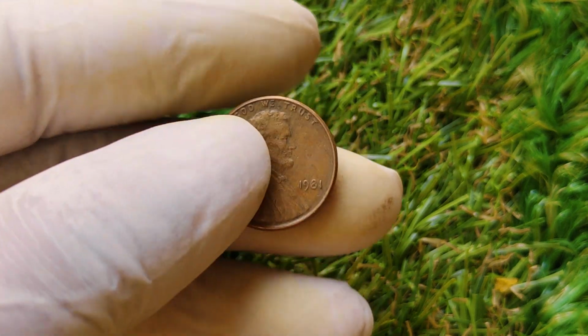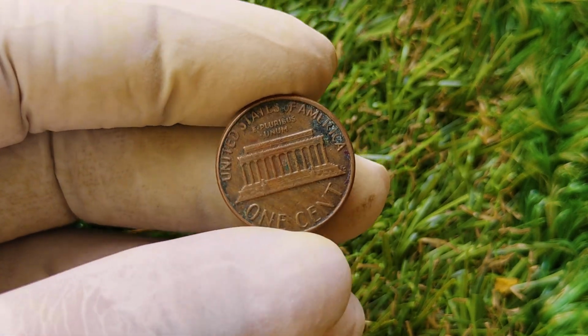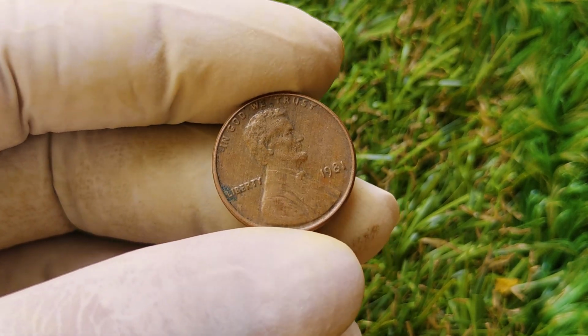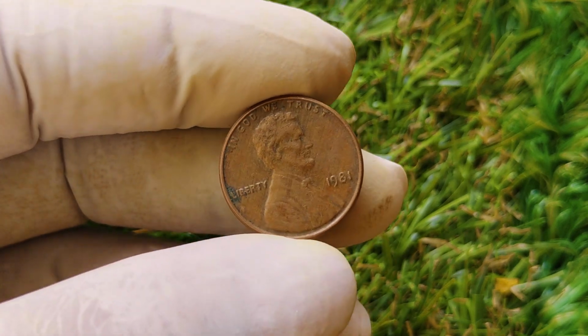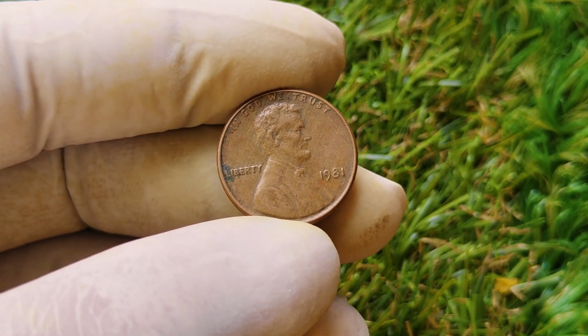Here's what you need to do. First, examine your coin under good lighting. Look for unusual features like doubling, off-center strikes, or anything that looks out of place. Then check the mint mark and determine whether it's a proof coin or a regular business strike. If it's an S mint mark with mirror-like surfaces, it might be a proof. Compare the S to reference images of Type 1 and Type 2 to see if you have a rarer variety.